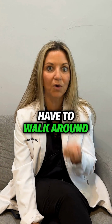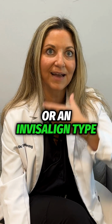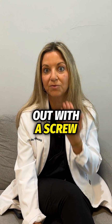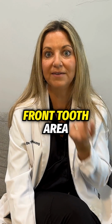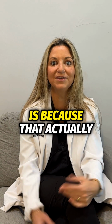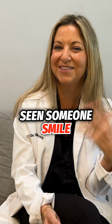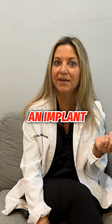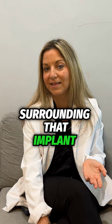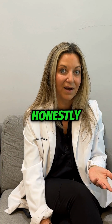And so you don't have to walk around with a flipper or something removable or an Invisalign type retainer with a fake tooth in it. You can actually walk out with a screw retained tooth in that front tooth area. And the reason that's good and successful is because that actually supports the gums around that front tooth. So if you've ever seen someone smile and you can tell that they have an implant, well, that means that they lost bone and tissue surrounding that implant, which makes it look unaesthetic and fake, honestly.